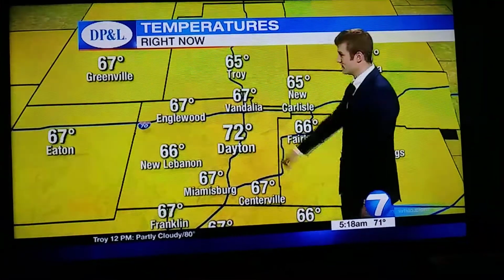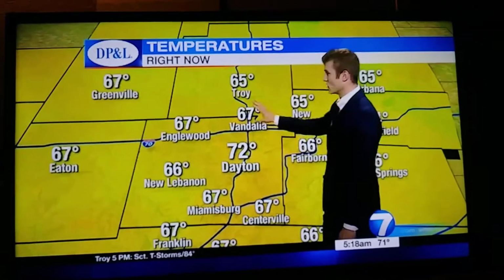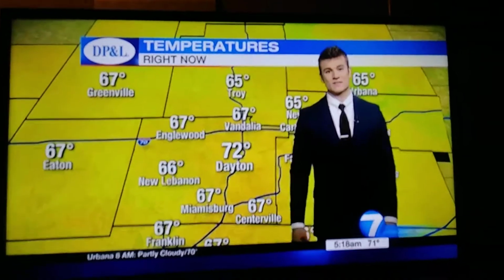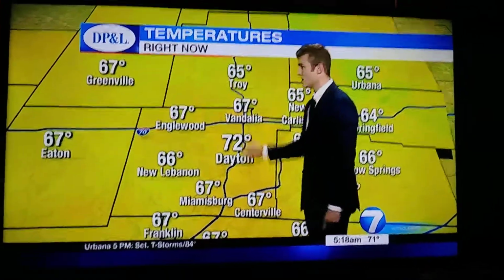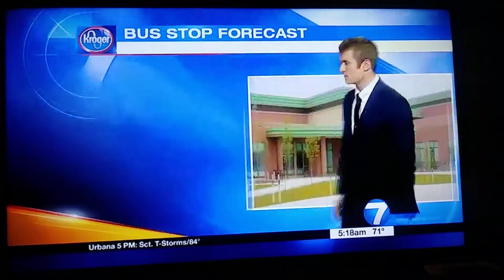And I mentioned 72 degrees in Dayton, but everywhere else a little bit cooler on the outside. That's the heat island effect in the city, keeping us a little bit warmer here in Dayton, whereas on the outside, losing some of that heat fairly quick, and 65 degrees in Troy. So a big swing of temperatures in such a short distance out there due to the heat island effect. Pretty cool experience out there right now.